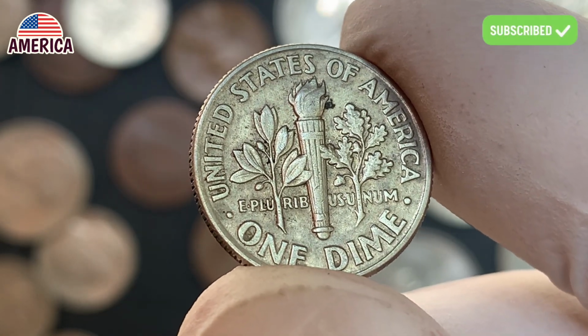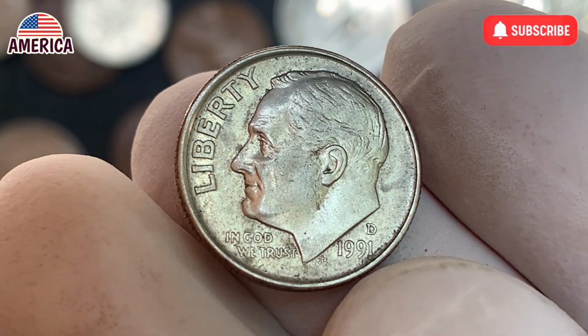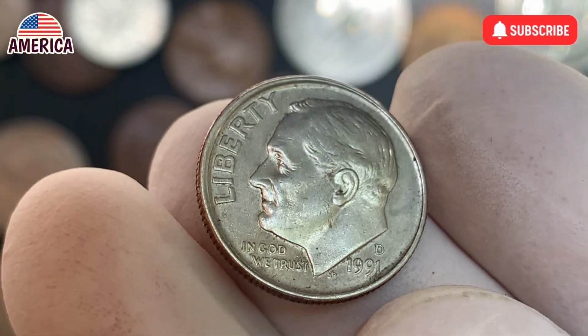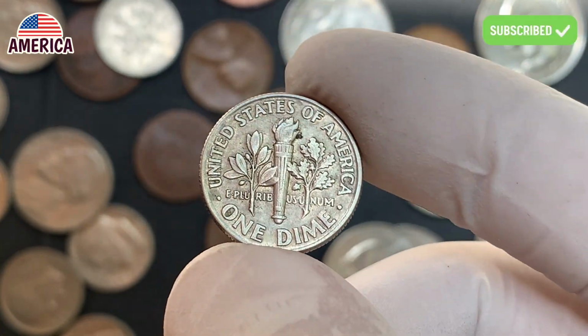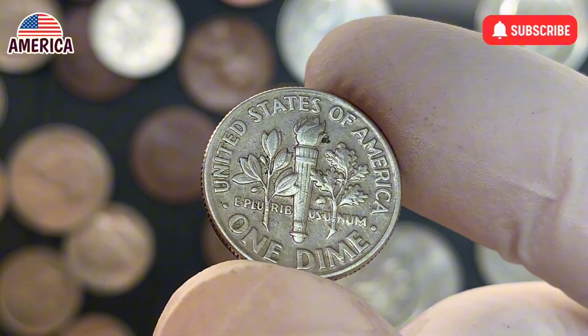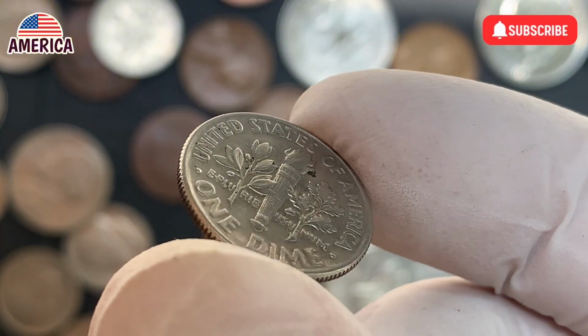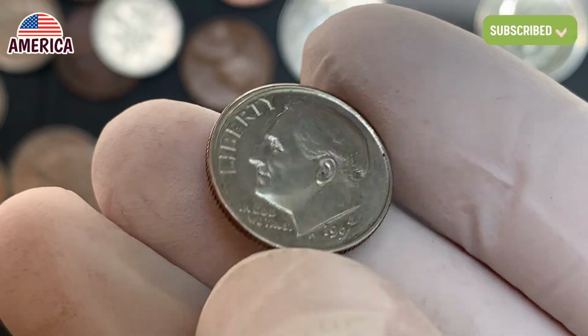For veteran collectors, this can be a double-edged sword: more competition but also more excitement and greater public appreciation for the hobby. In short, the 1991 No-P dime is one of those rare numismatic phenomena where a modern coin carries both mystery and major value. It's a reminder that sometimes, perfection isn't what makes a coin special. It's the little mistakes, the human element in a world increasingly run by machines, that capture our imagination and keep us searching.